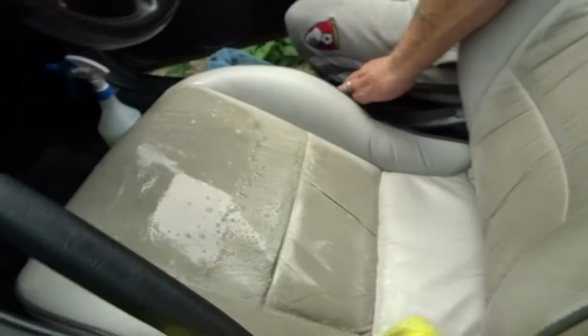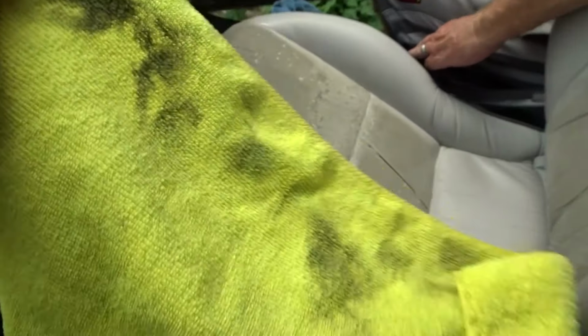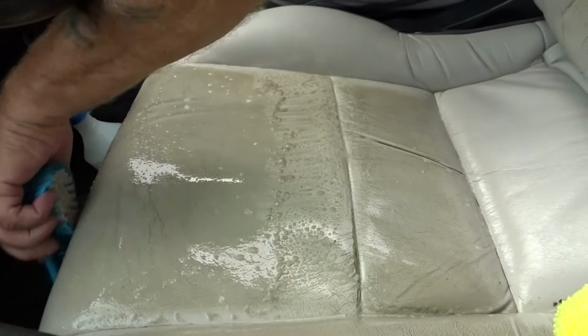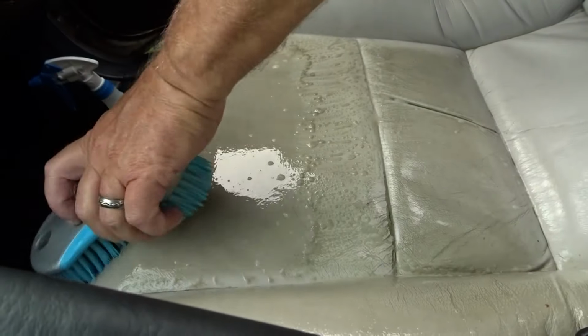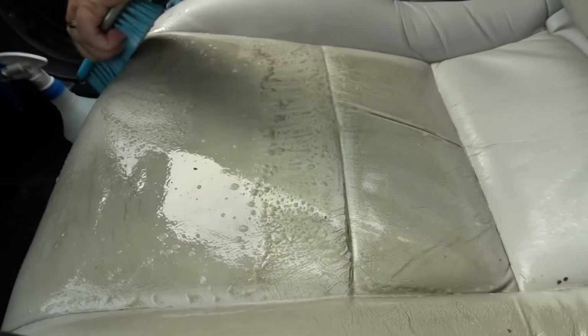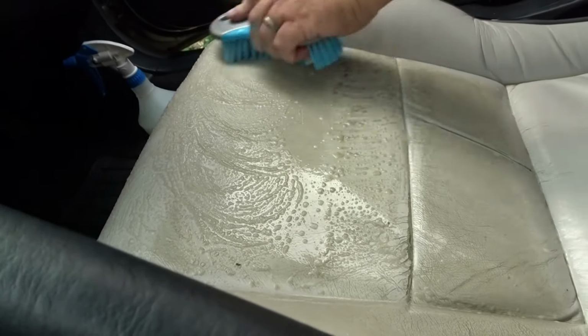I've just been doing the gear stick, the handbrake, and all this black has just come off it, it's gross. Martin's obviously now started on the main bit of the seat, just doing a little patch at a time, being careful that we have a small hole. You can just see the dirt literally come off.